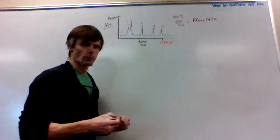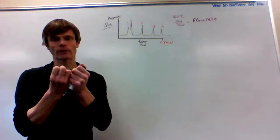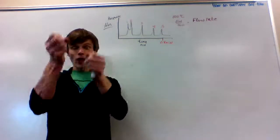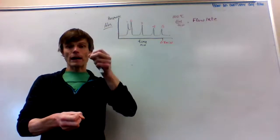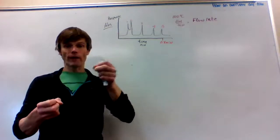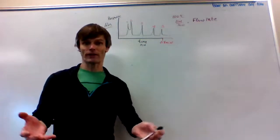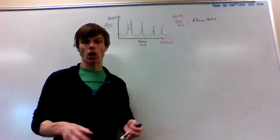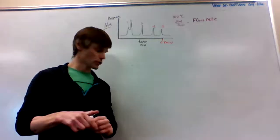Because remember, in chromatography, we have a mobile phase that's moving and a stationary phase that's stationary. It's not moving. And what we're trying to do is encourage our solute to spend more time either in the stationary or mobile phase, while another component spends a different time in those two phases. And we encourage them to separate as they move to the end of the column. And we use a detector to tell us which one is which.